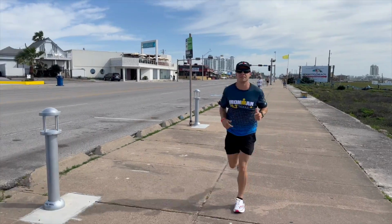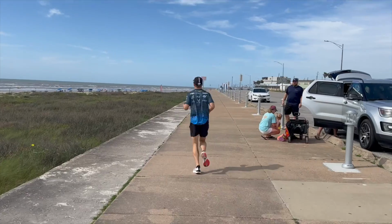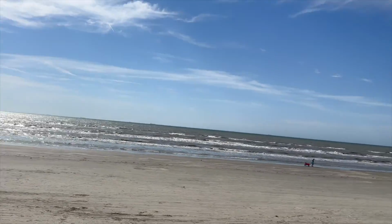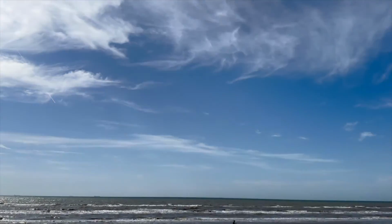Got in a super light run. It was just a mile down the beach, a mile back. I was going to swim, but like we said, the waves were insane. You get a little bit of a sense of it here. I was just sending up a prayer that the waves weren't going to look like this for the real race the next day.